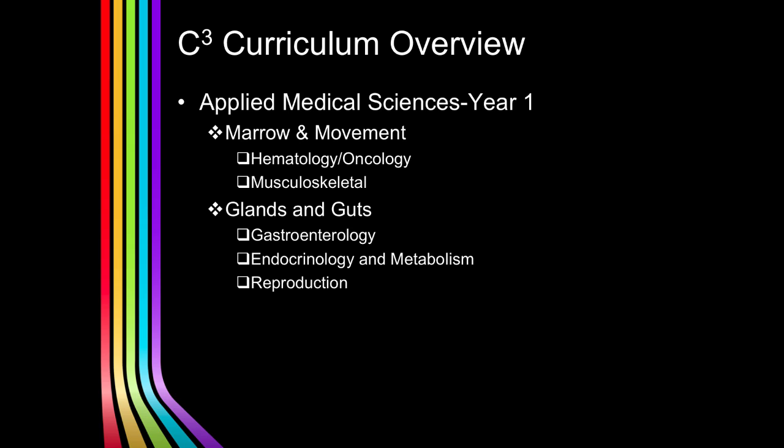After reproduction, the last course of the first year, the students will have an 8-week summer break where we encourage them to do research or go on one of the trips with groups such as Ombre, where they can go on a mission trip to a foreign country and practice medicine with clinicians from VCU.